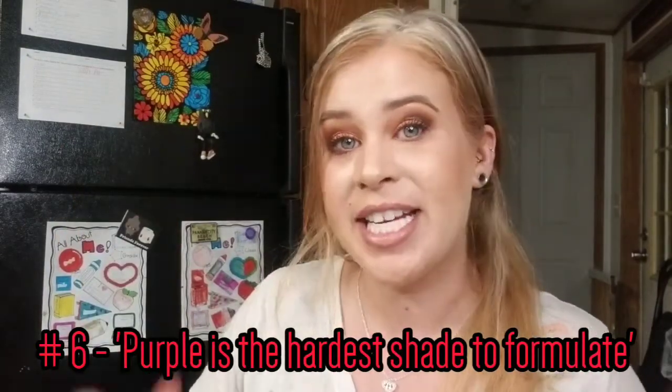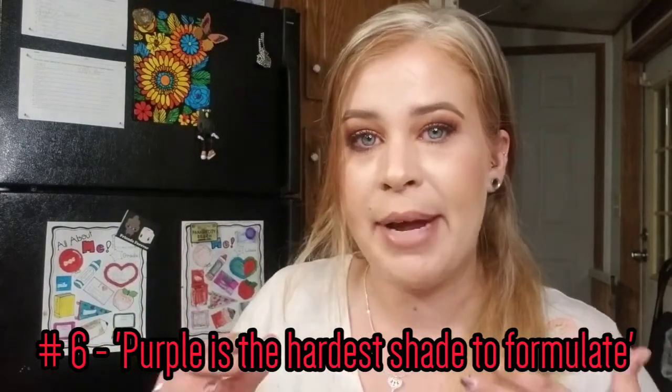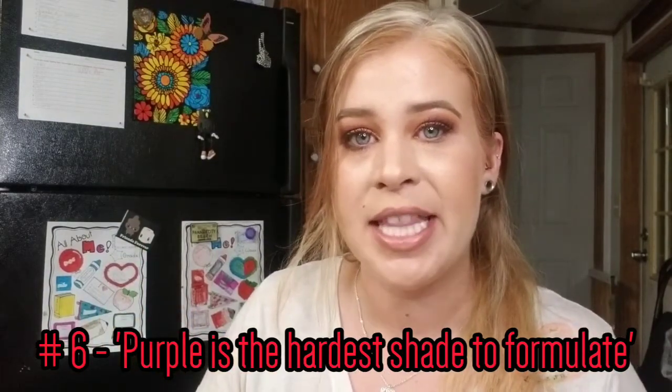We're making our way, guys. We're halfway through. We're on to number 6, which is the term, purple is hard to formulate. So honestly, answer me this. Who hasn't heard that term? When somebody reviews a brand new palette, they always use this excuse for a lackluster purple shade. They always say, well, purple is hard to formulate, so we'll just let it pass.